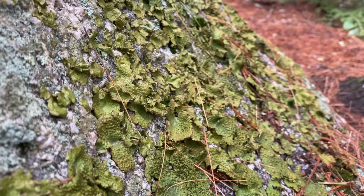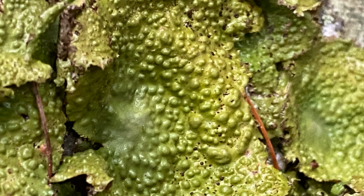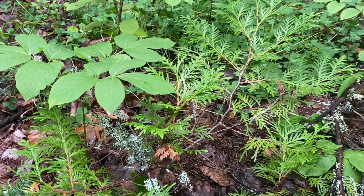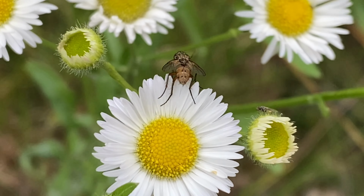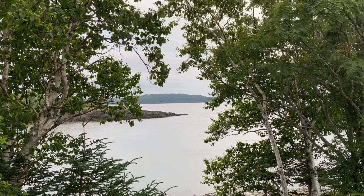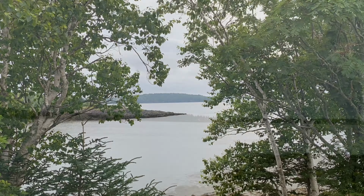Here is a primitive plant called a liverwort. There are also mosses, baby cedar trees, and a fleabane which is getting pollinated by a fly. Now, we are on an island in the edge of the United States called Moose Island.